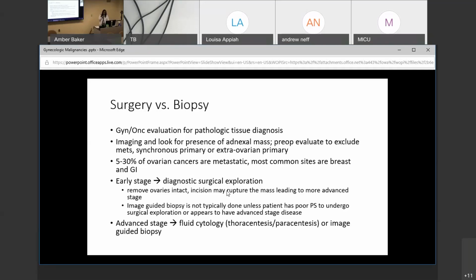Imaging will assess if there is an adnexal mass or not. Sometimes you may not have a mass present on imaging, but they still can have ovarian cancer. We also do imaging to make sure that this is not a metastatic lesion from somewhere else, that there are no synchronous primaries or another extra-ovarian primary malignancy. And 5 to 30% of ovarian cancers are actually metastatic, and the most common sites are breast and GI. So we all know gastric cancer and Krukenberg tumor.